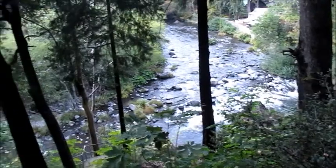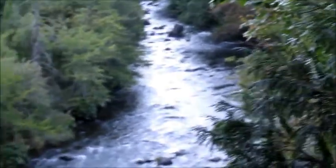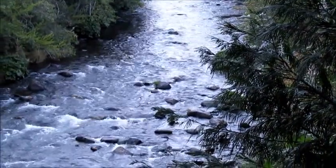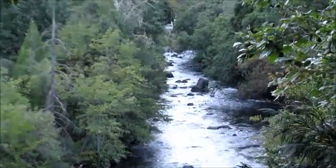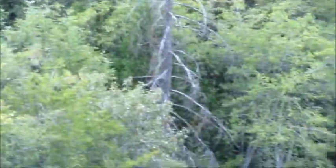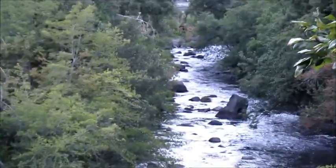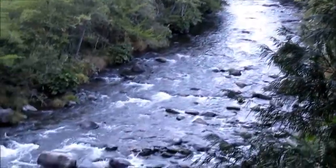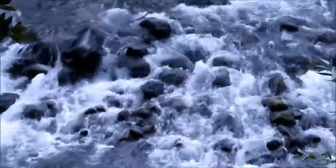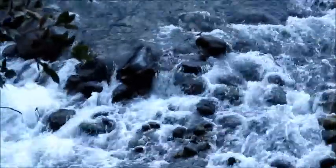What a beautiful place. So here's another view. Found a little path. The river extends from way over there, cutting its path all the way through. Here's another view of that amazing little waterfall here. Little fall. Maybe not so little once you're down there.